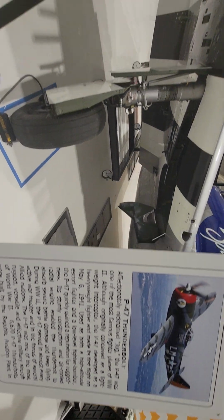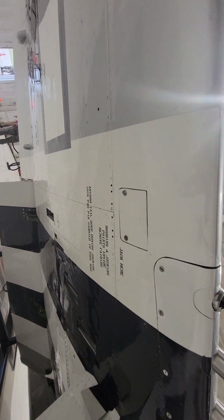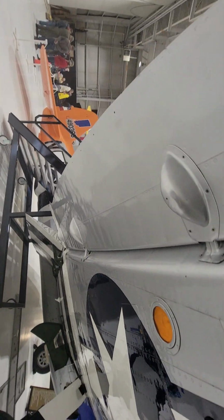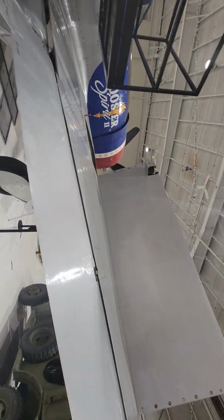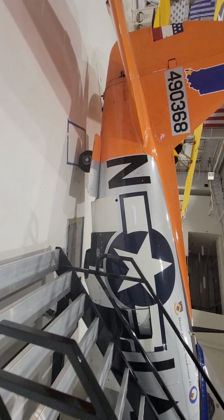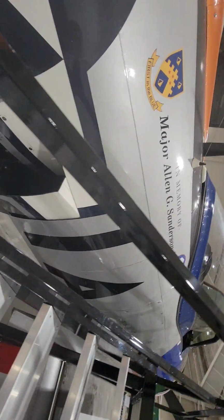I'm sorry I'm going fast, guys, but there's so much to see here. And I don't want to make a long video for you Call of Duty Mobile fans. This is a lot to look at. Look at this wing. I can walk underneath it. Lift and glide, lift and glide. Let's take a look at this. Go up here. Look at this.